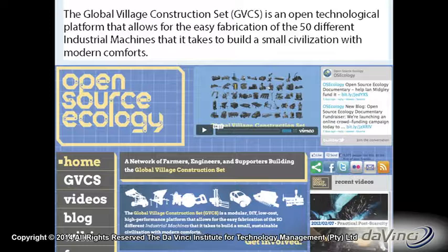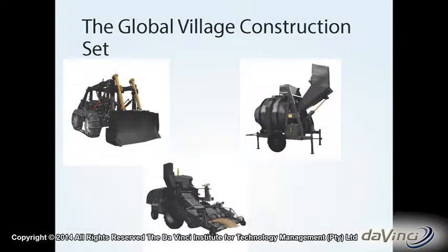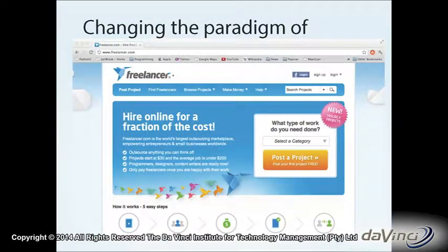What we're also seeing is human mashups, similar to the model where people are taking their own time to benefit society at large. You have individuals that create earth-moving equipment out of scrap metal, and then they upload the blueprints on Open Source Ecology. So on that website, you can get the blueprints for any of those machines and build them for a fraction of the cost. So if you've got nothing to do over weekends, you can build your own forklift or whatever else you're interested in. So part of the open source ecology. Who's at Freelancer.com?